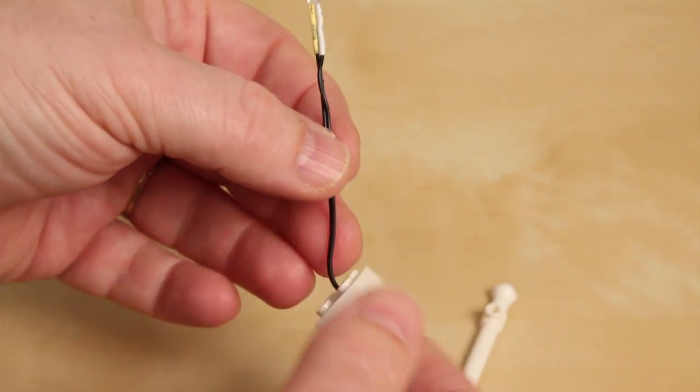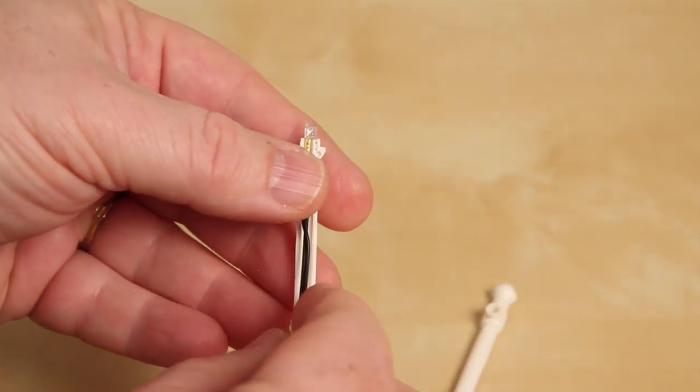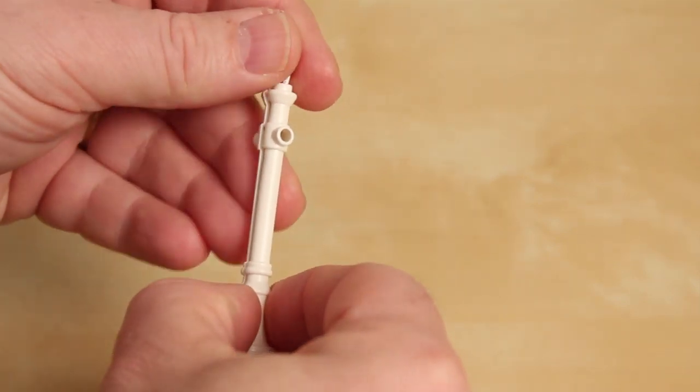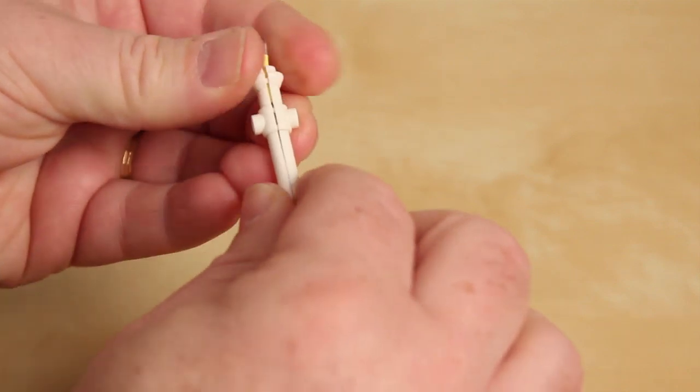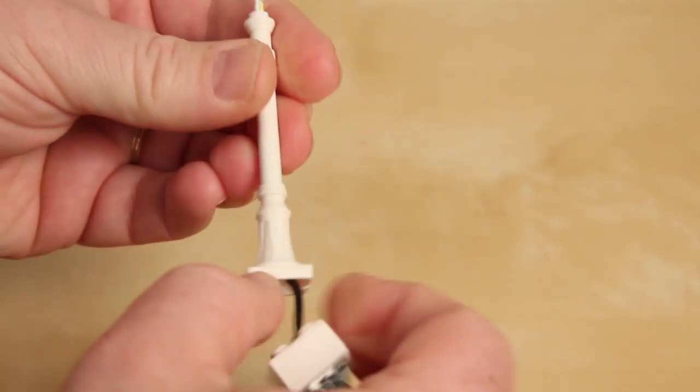They're a little tricky to put together. Not difficult, but a little fiddly. It comes as two halves, and you have to press them together on the outside. You put the wire on the inside, feed it through the bottom base here, and then press the board into the bottom of that.